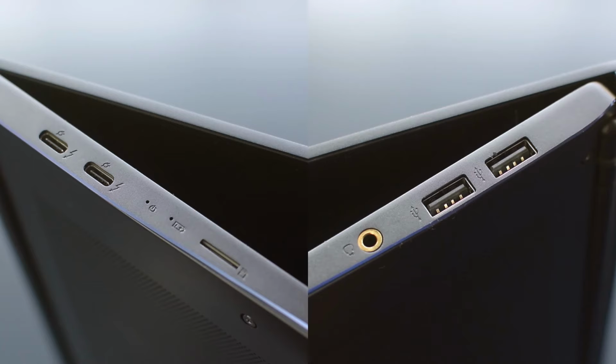Here's another thing as well though. Why group the ports on either side? I would have liked to see one of each port on each side instead, so that not only can you have, let's say, a USB stick or something else plugged in that doesn't get in the way of the mouse, but if you ever need to charge your laptop and it's more convenient to do so on the right, well, then you can do so as well. Yeah, I don't know, but I guess it is what it is.